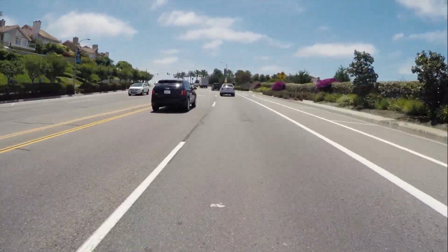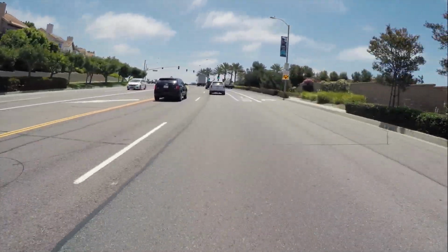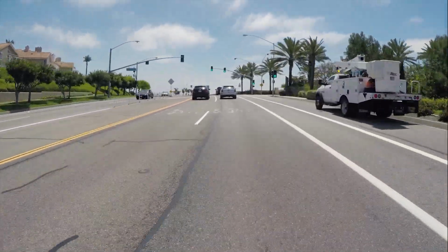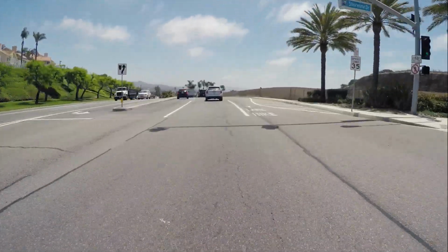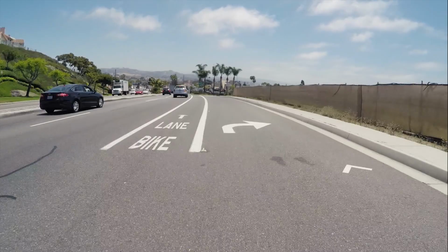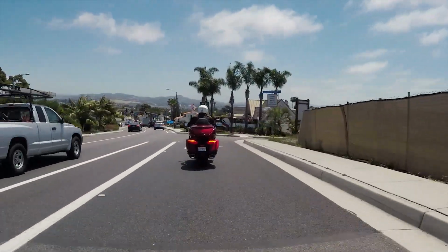We move here to a 35 mile per hour zone anyway. Actually going to check our speed, see if it matches my speedometer. It looks like I'm going about 29 instead of 25, so a bit of variance. I'm going to turn right at the next intersection, so I'm going to move over into the right lane now. So we get down near the harbor. Downshift, make my turn, looks clear.